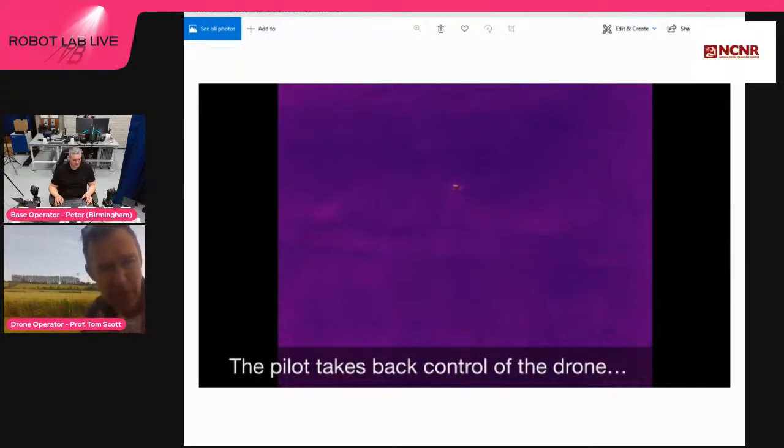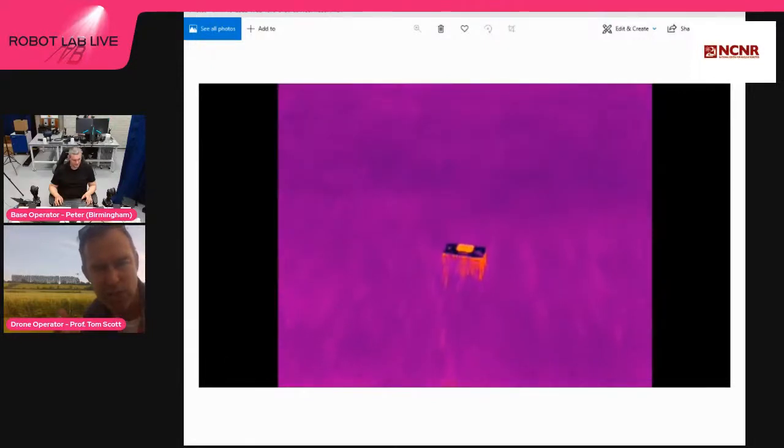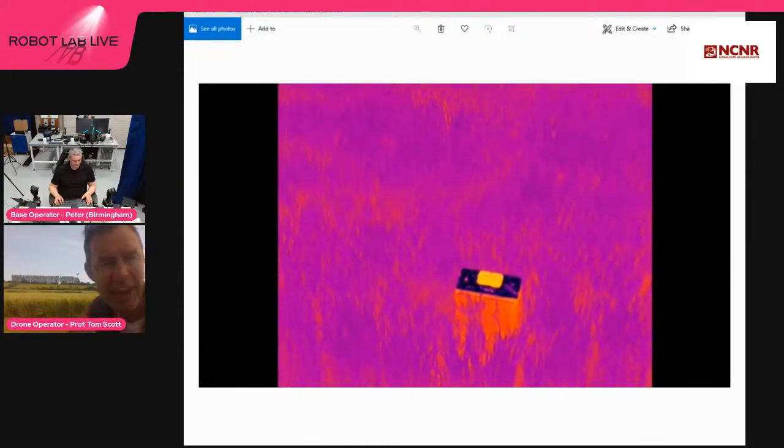So that could be a building, or that could be, in the case of this demonstration, an aluminium ammo box, which has got the radioactive sources inside. And you can see this is stood out in a field of wheat, where the actual wheat is sitting higher than the box.